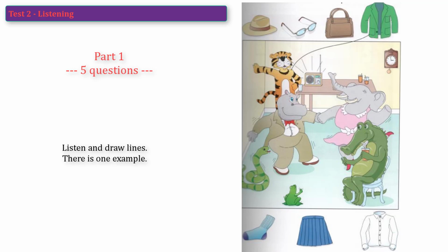Put the jacket on the tiger. Put the jacket where? On the tiger. Right. Can you see the line? This is an example. Now you listen and draw lines.